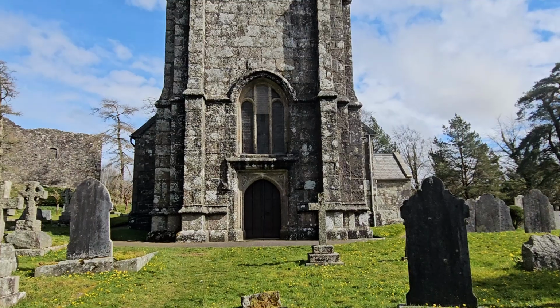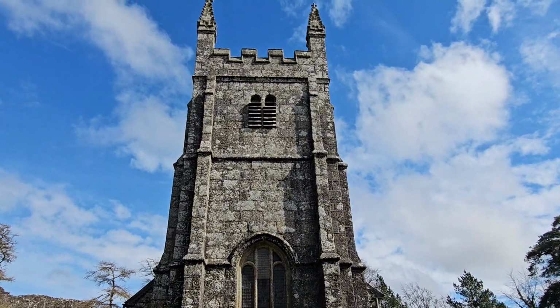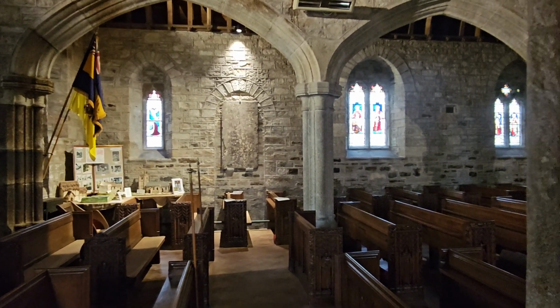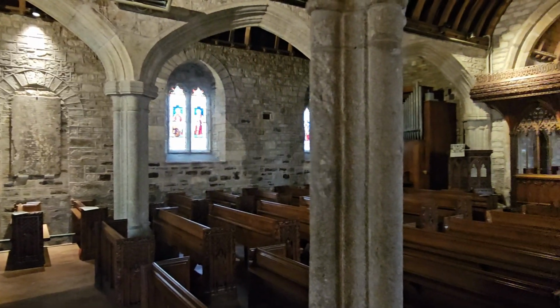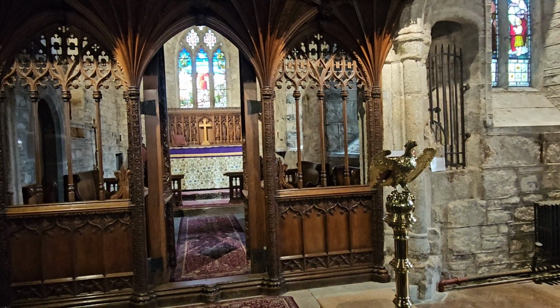Lydford Church is dedicated to St Petroc, an itinerant Welsh monk who was preaching in the West Country in the 6th century. The current building is thought to be situated where St Petroc sheltered during his stays in this area.